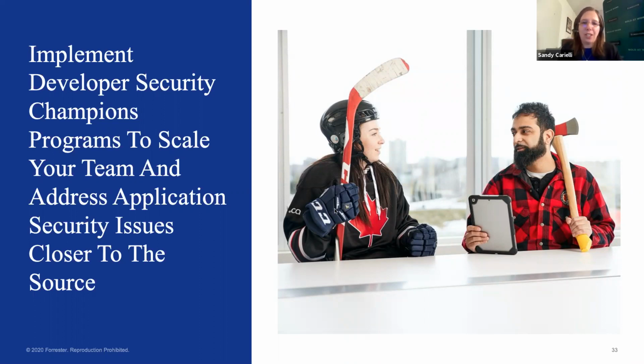There's this sort of sense sometimes that security and development are on very opposite sides of the table, as you see here. The concept of bringing an axe to a hockey game or a hockey stick to a forest to do lumberjack work, bringing in these very disparate tools. But the more that you are able to leverage developer security champions to interface and to help represent the points of view with each other, the easier that ends up becoming.